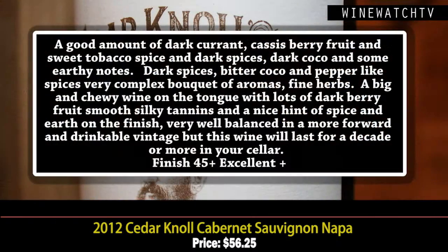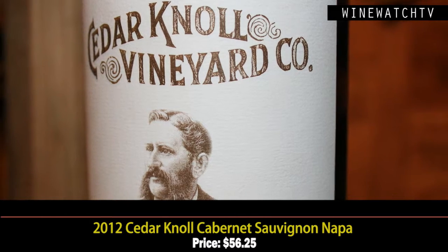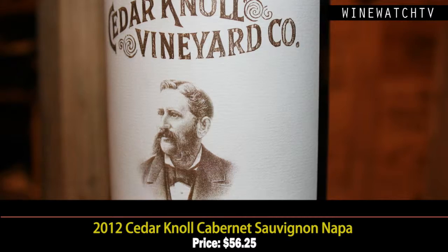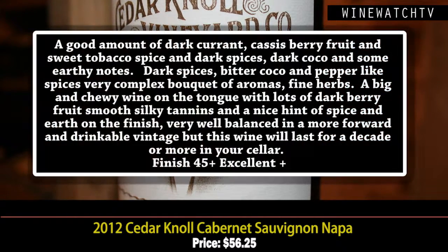Like I said, dark currant, cassis berry fruit, sweet tobacco spice, dark cocoa, some earthy notes. This wine showing that precociousness of the 2012 vintage. The winery is all mountain fruit, but it's in Coombsville. It's the only winery that has vineyards in Coombsville that are up in the mountains, and you get that really earthy quality, some cocoa, some pepper spice, really complex earthy nuances from the mountain fruit, but still this wine has got silky tannin. It's very smooth. That's a character of 2012. And even though this wine's young and very seductive, I think you could keep it for a decade or more in your cellar. Excellent juice.